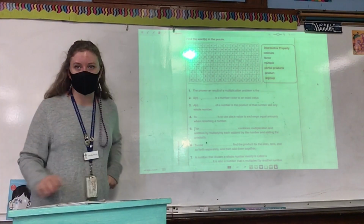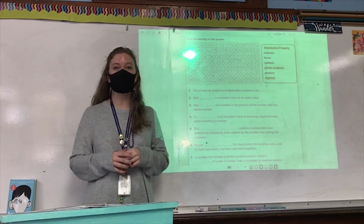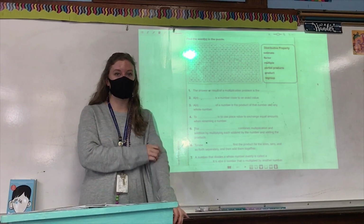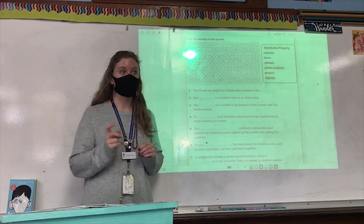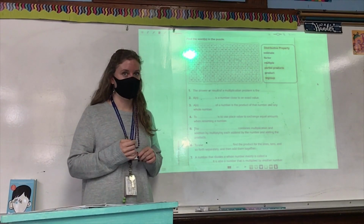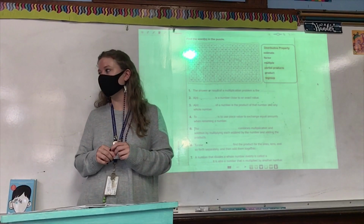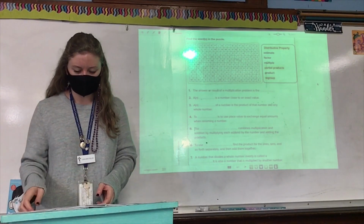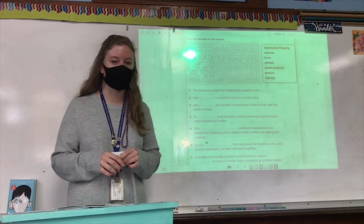Should have their Chapter 4 review torn out and on their desks. Pencils and erasers should be put completely away in pencil bags, not just in the openings of desks, all the way in pencil bags. So is it in your pencil bag? Should not be in the opening of your desk. Make sure all pencils, erasers are all the way put away in your pencil bag. Only your red pen should be out of your pencil bag.